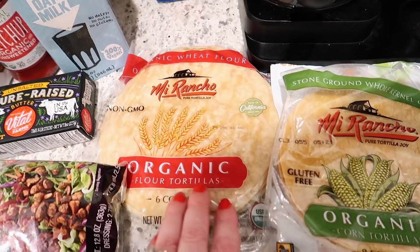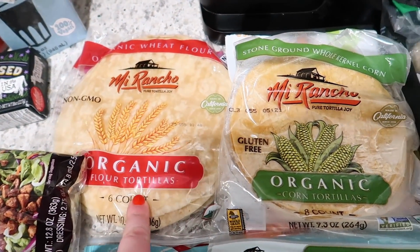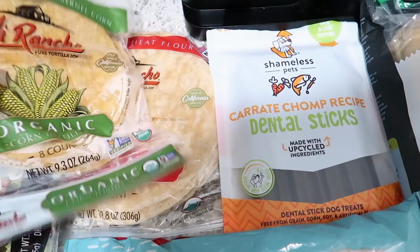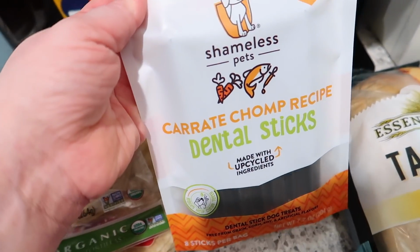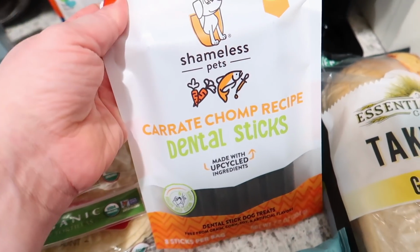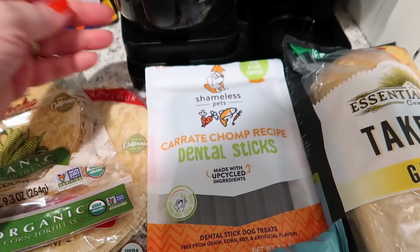I also got some tortillas. I think we're gonna do tacos one night this week. So I got some flour and corn tortillas. And then I picked up these dental sticks for Murphy. I think this was the first time I've seen that they had pet products on their site. So he gets usually one of these a day. So I always try to keep some on hand.